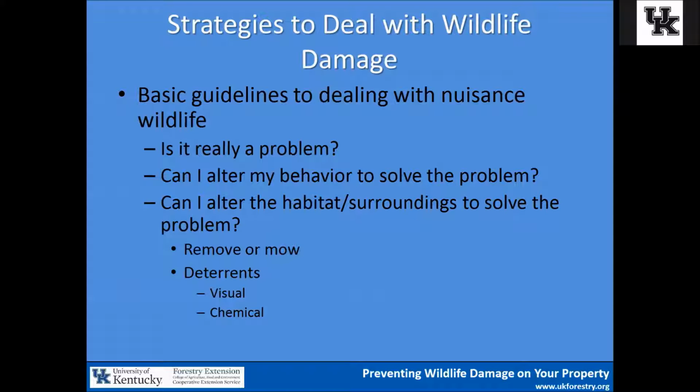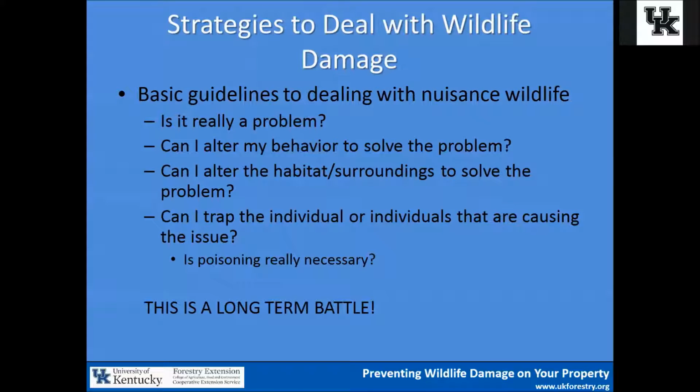And then the last thing on the human end, before we get to the trapping part, is can I put some deterrents out to help keep the animals away for a period of time? And there's two different types of deterrents that we really talk about, and those are a visual deterrent or a chemical deterrent. And there's a couple groups underneath here that we're going to get into. Lastly, as I mentioned, these are the alternatives you could use before you get into the ultimate worst case scenario of trapping.